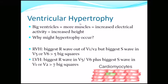It can occur when the ventricle has to pump out against high pressure: hypertension, heart failure, valvulopathies, okay? Now, there's a classification criteria you need to know, and the magic numbers you need to know are 7 and 5, okay? So, which ventricle is bigger, the left or the right? Left. So therefore, the classification criteria for the left ventricle will be 7 big squares, whereas the right ventricle will be 5 big squares, okay?